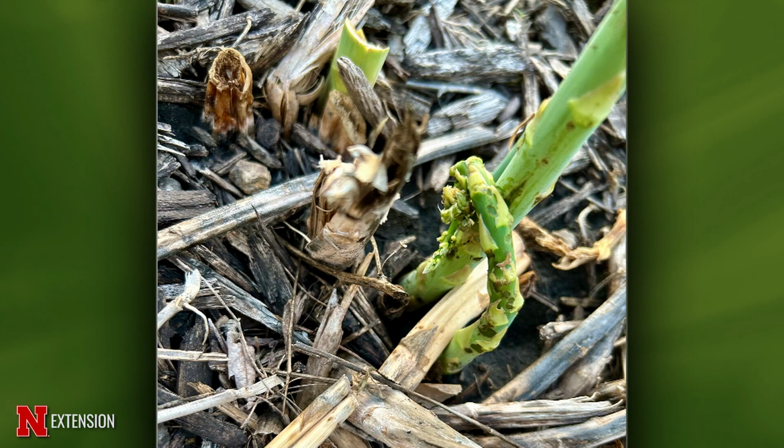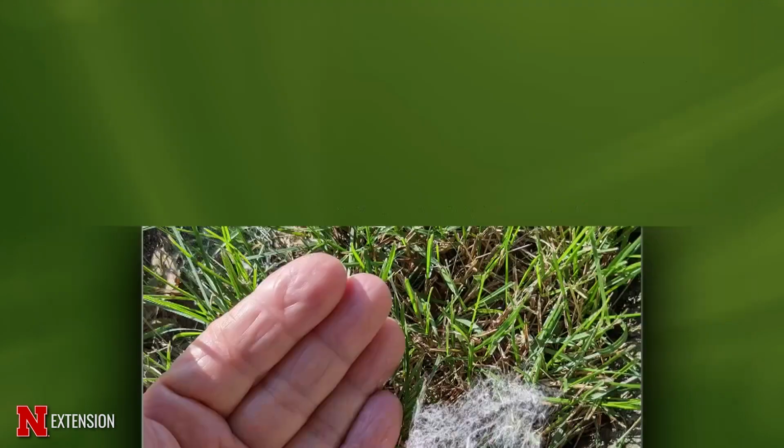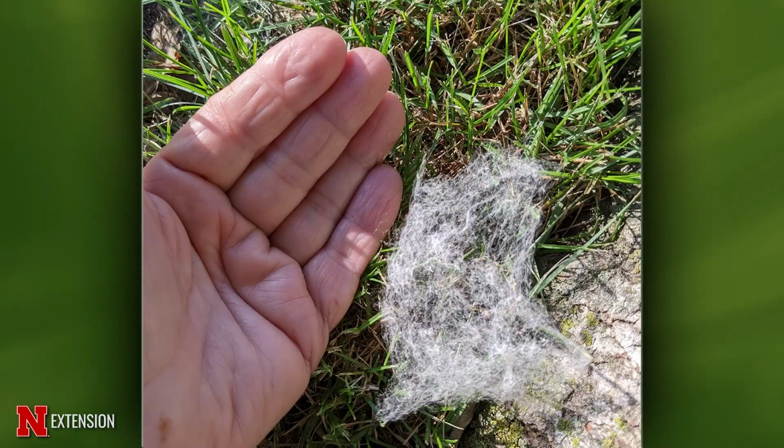All right, and you have 2 pictures on the next one. This is a Harlan, Iowa viewer. Good-sized white fluffy blobs floating in the air and then landing. They're not cottonwood, they're sticky, and we don't know, do we? Yeah, I really have no idea on this. This is a super interesting one. I'd like to know more.